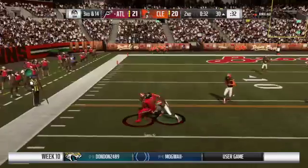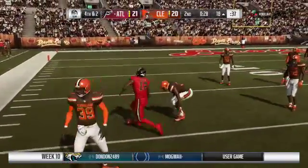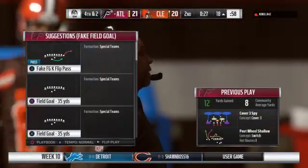Getting it out left side to Sanu. And they'll bring him down at the 18-yard line. They do get 12, but they'll be marked short. And that leads to a 4th down.